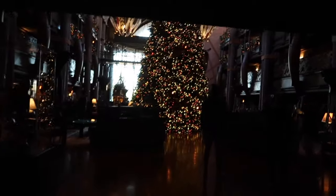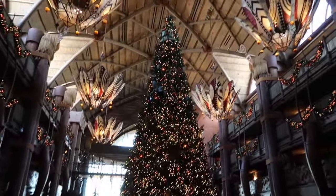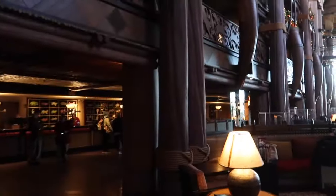I really, really did enjoy that. We've made it to Animal Kingdom Lodge, and they have an enormous Christmas tree. When I say enormous, I mean enormous. That's insane. Oh my gosh, that is so cool. We're now gonna go try and check in. It's only about 1:30, so we might be a little bit on the early side.